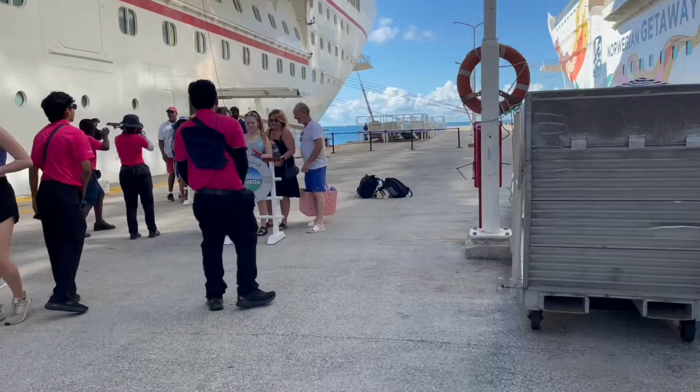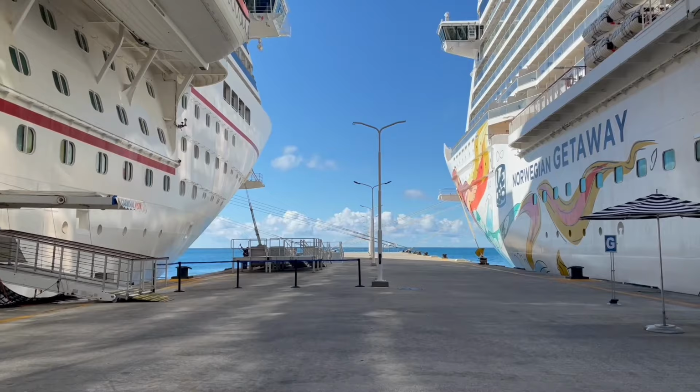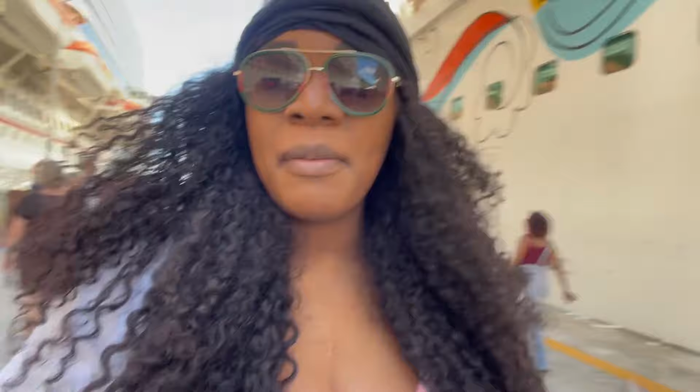So I wanted to get a little shot of you guys from the back. I wasn't sure how far back I could go, so I was just walking a little bit before someone stopped me. And this is the port in St. Maarten. This is the Philipsburg port in St. Maarten. So here I am ready to go to the beach.